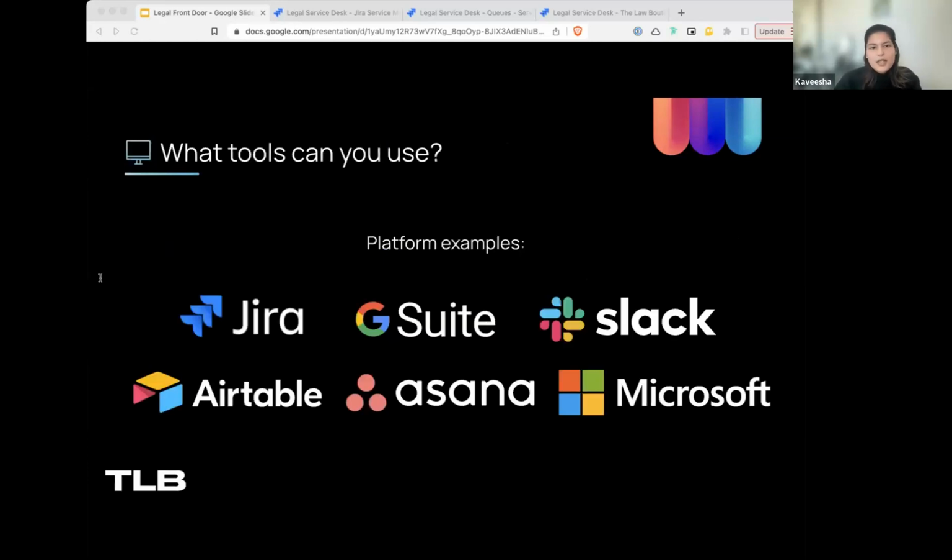Right, so what tools can you use to create a legal front door? Probably more than you think, actually. When clients first engage us, it's often the case that they're overwhelmed by the legal tech market and need us to help them navigate it and choose the right tool for the legal front door. But we don't necessarily need legal tech to create a legal front door. We can usually just repurpose tech that already exists in the company. There's no reason why a simple front door can't be created with any sort of data collection platform, which can integrate with a task management system or even a spreadsheet, really. So we've listed a few examples on this slide.